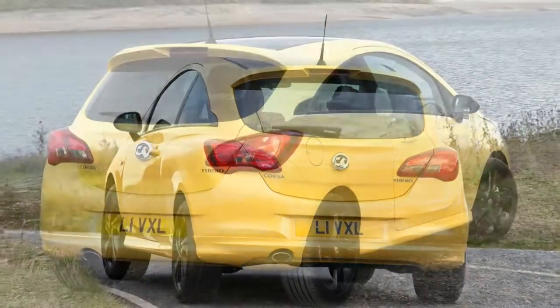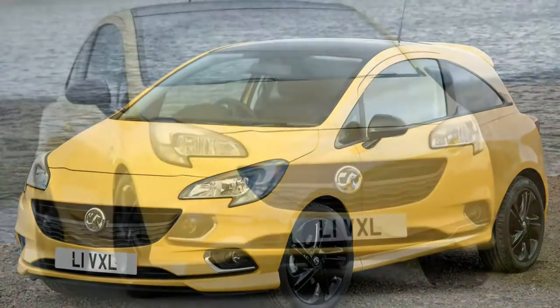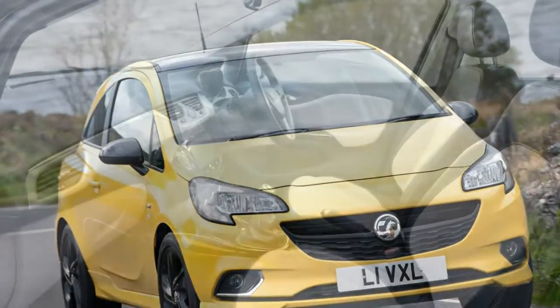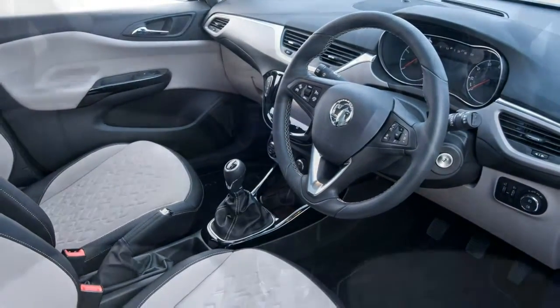Much improved driver involvement compared with its predecessor. More accurate steering across the range than before, too. Sportier models feature stiffer suspension. Previous editions of Vauxhall's Corsa haven't been blessed with the most engaging of driving experiences, so to be able to report positively on the current model's handling is a welcome change.